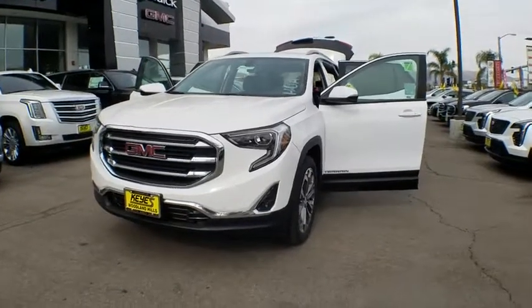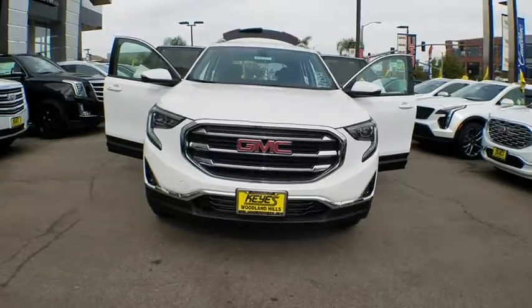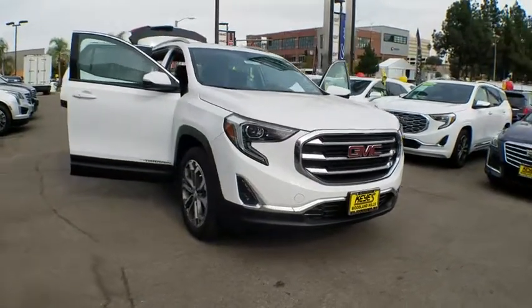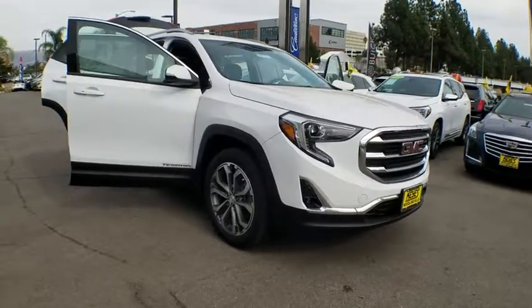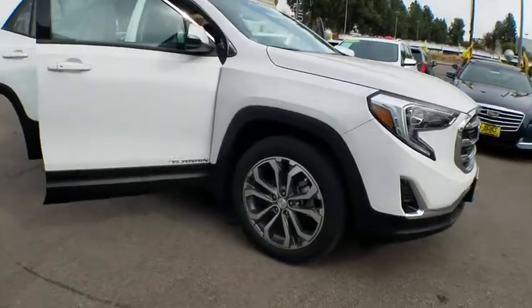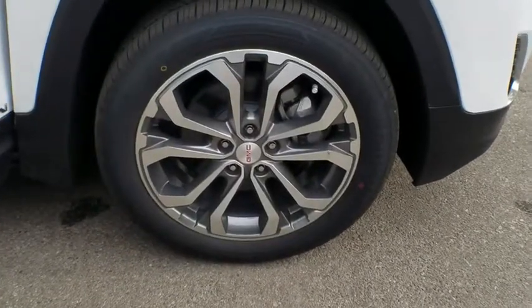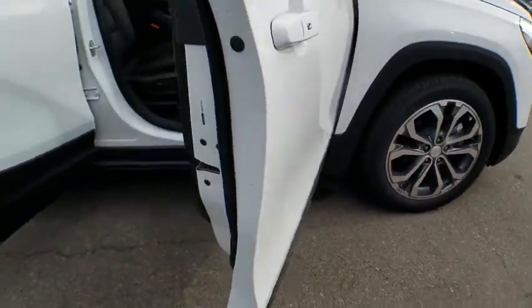2019 GMC Terrain. The GMC Terrain combines the benefits of a crossover with the style and functionality of an SUV. Terrain offers uncompromised capability, a balanced stance, and a commanding view of the road, letting occupants enjoy a confident driving experience. And an EPA estimated 32 highway MPG is not bad either.